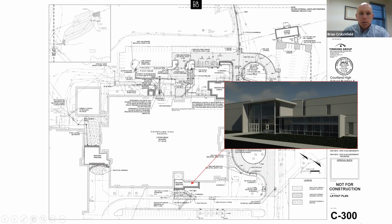So again, we were adapting an existing site that kind of had everything front and center to the building, but now we're creating this element to where it's not as easy for people to go around behind a building and hide or approach from a direction that doesn't get as much traffic. Created some more parking along the north side of the building as well.